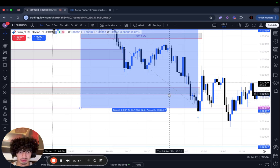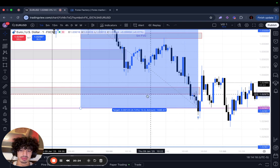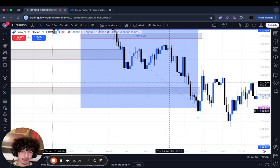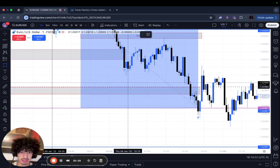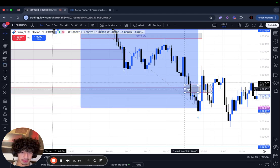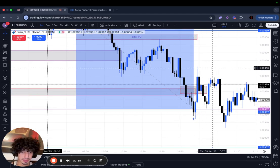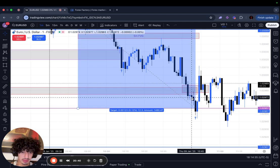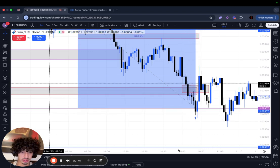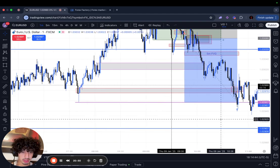Which was actually pretty good for me because we were already pretty close to TP, so it's just even better. We had this imbalance become an inverse fair value gap, and even inside this inverse fair value gap, we had a fair value gap. So just nice, right? Price came back into this imbalance before doing our final dump down to our TP, and then we were good.